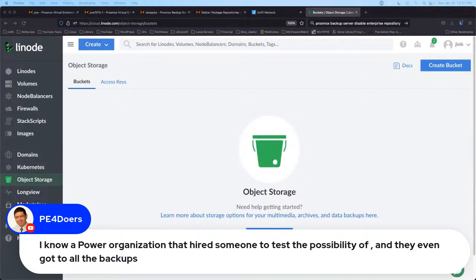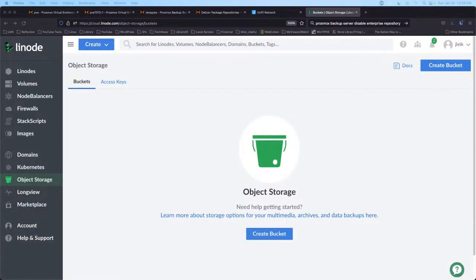I know a power organization that hired someone to test the possibility of, and they even got to all the backups. Yeah. That's why I really advocate for multiple levels of backups, including that off-site backup component. Whether it comes down to having multiple external hard drives and rotating those off-site, or whatever other option you want to use, something like Backblaze or rsync.net or any of those things.